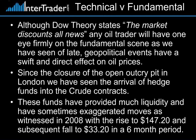So now we'll have a look at basically technical trading against fundamental trading. But yet again, before I start this, are there any questions?